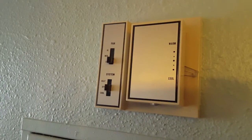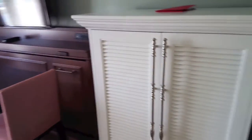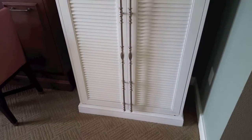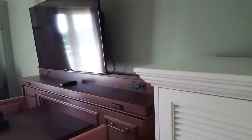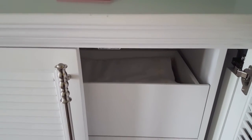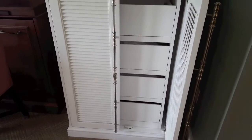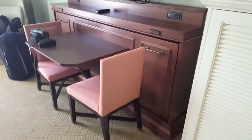So starting out here with a tour of the room, and this particular room was a studio, and Boardwalk have recently upgraded some of their rooms, I think specifically the soft goods, which is curtains and bedding and lamps and things like that. So the first thing we come to here is this closet, and this was full of bed linen to make up the extra beds that you have in the room. The only problem was these were really the only drawers to put things in, so it was a little bit awkward that they were full because you obviously couldn't put clothing and stuff in there, but obviously you needed somewhere to store the bed linen.